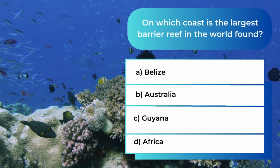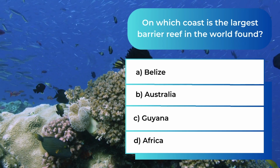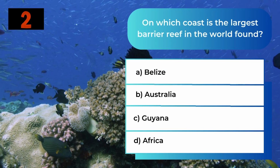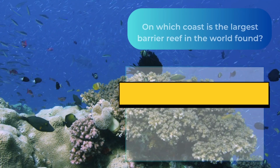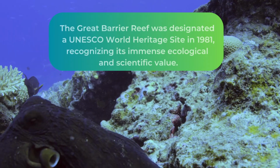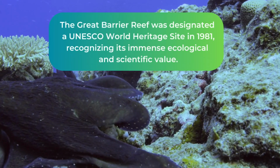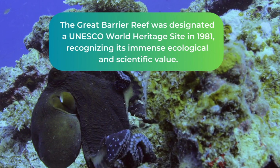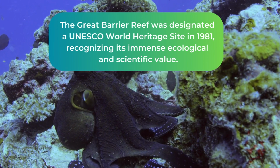On which coast is the largest barrier reef in the world found? The answer is B. Australia. The Great Barrier Reef was designated a UNESCO World Heritage Site in 1981, recognizing its immense ecological and scientific value.